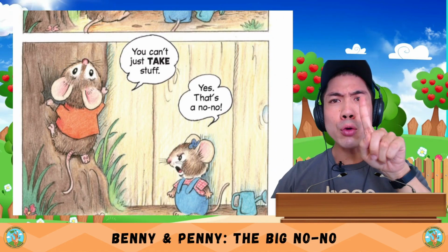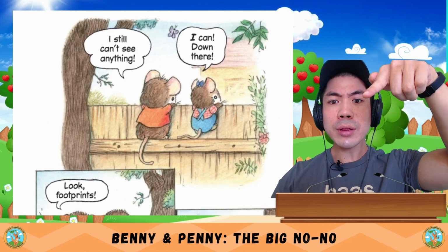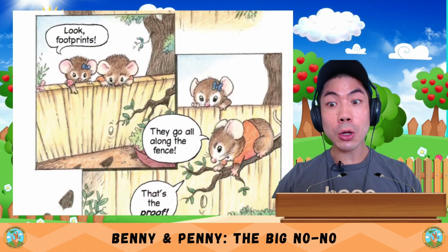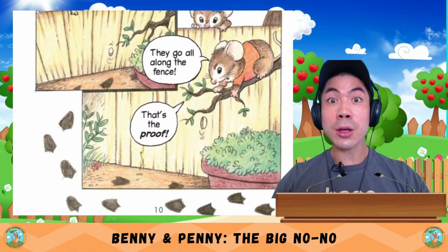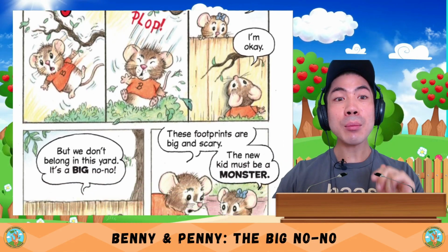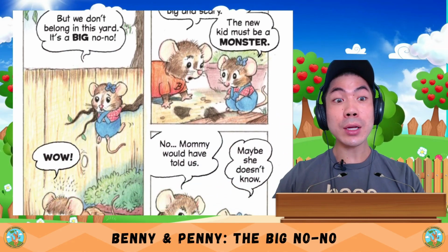Yes, that's a no-no. I still can't see anything. I can. Down there. Look. Footprints. They go all along the fence. That's the proof. Oops. Plop. Benny, I'm okay. But we don't belong in this yard. It's a big no-no.